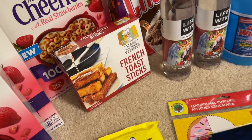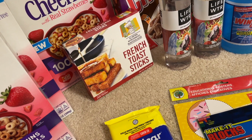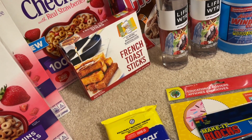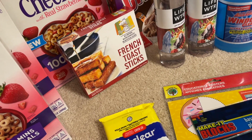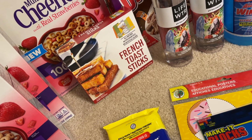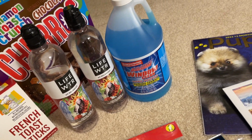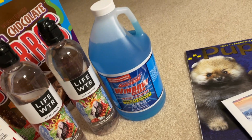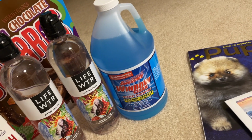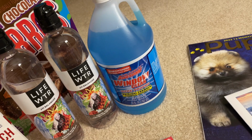Sometimes on Sundays, we have these French toast sticks. This is a small portion, yes, but it is perfect for us because then we don't overeat on the French toast, and it's just a little side to some eggs or veggie scrambles. Some Life Water. Whenever Dollar Tree has Life Water, I'll pretty much buy it. And I don't think I've tried the LA's Totally Awesome Window Clean Solution. This is a glass and surface cleaner.